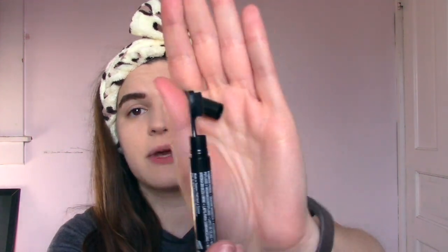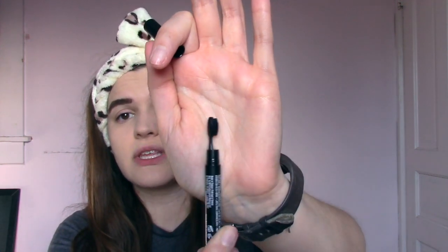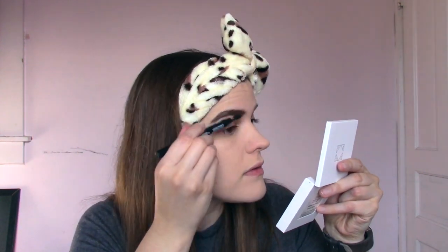Let's go ahead and use the brush. It's much smaller than I expected. I don't know, even on camera this looks big to me, but I mean, maybe the circumference of a dime, maybe. It's really tiny. So I'm gonna go ahead and use that and try to blend the product up in the brow.